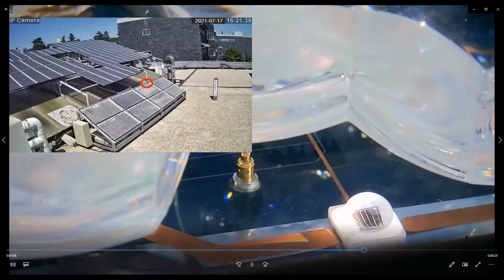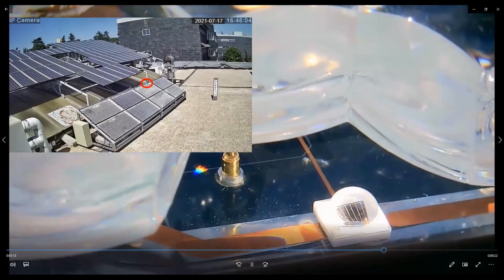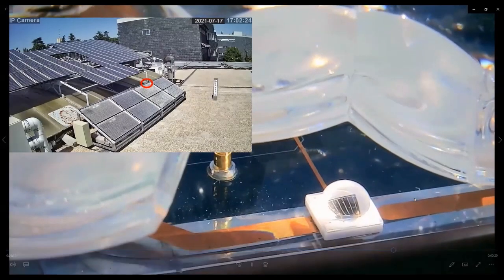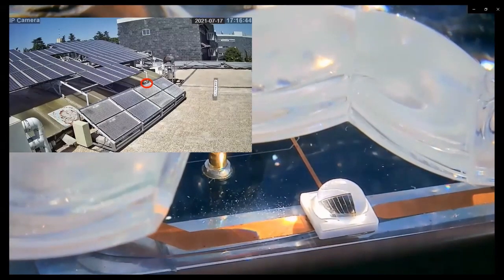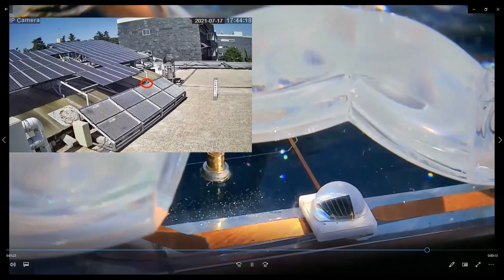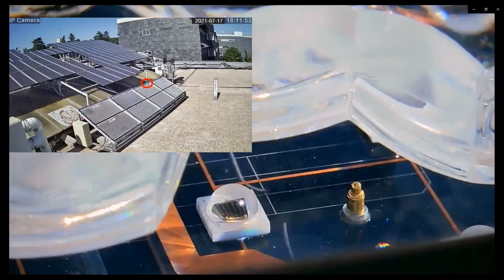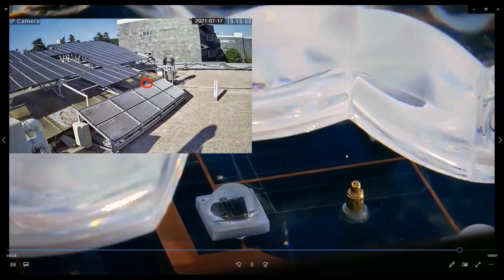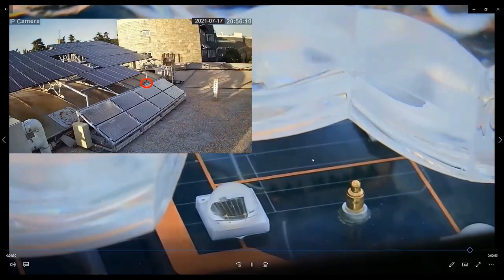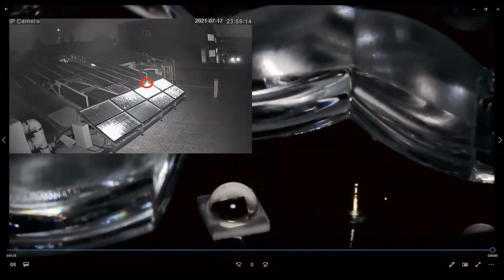So now it's approaching the tracking limit. So once it is beyond the tracking limit, the DNI is transferred to the secondary cells, to the silicon cells. And well, of course, during the night, it comes to the stop position.